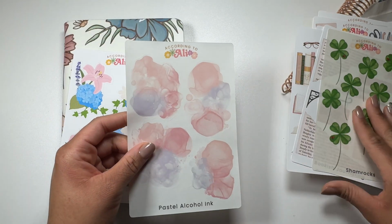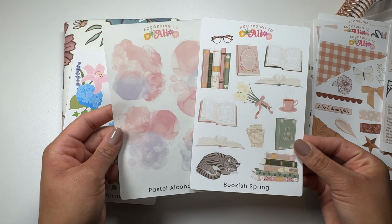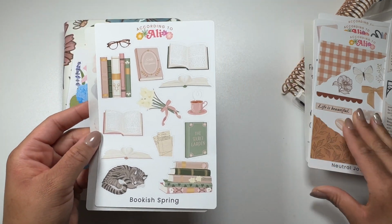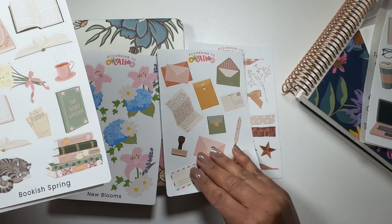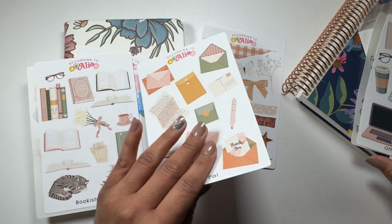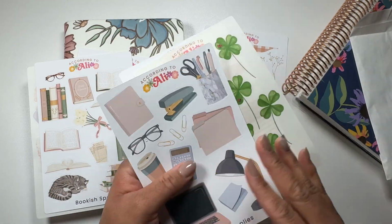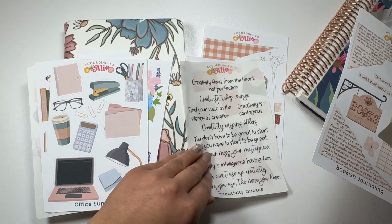I'm trying to decide which ones. I think the alcohol ink would go really well with this. What do y'all think? Let me know in the comments if you think these two go together. But I also think that the neutral journaling and the pen pal kind of go together, right? And of course we got some fun quotes that I want to use. So I think I'm going to save office supplies. These kind of go together too.